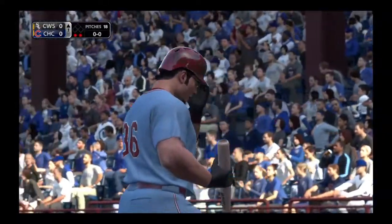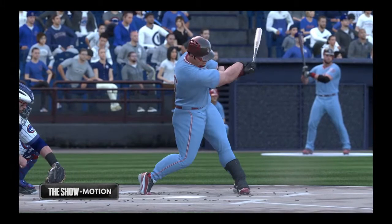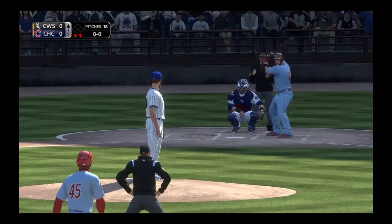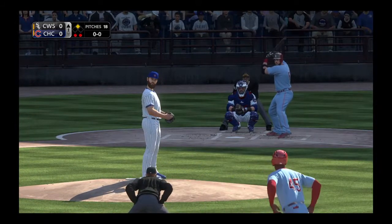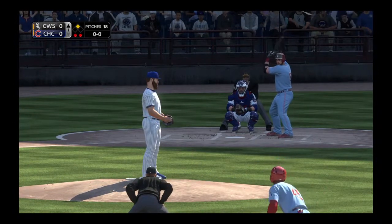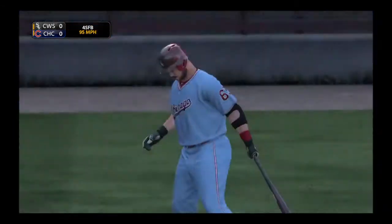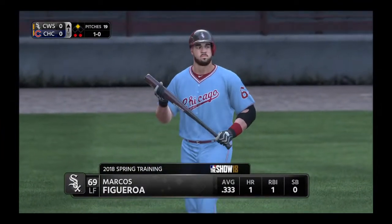2 away. Boy, there's nothing like seeing a good power pitch. He just throws this good fastball right by, brings the express. No chance to put that ball in play. In now, Marcos Figueroa. As the first pitch misses to him, it's ball 1. Runner in scoring position with 2 gone.